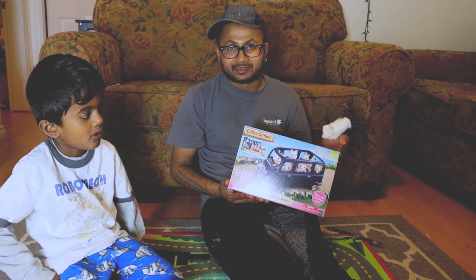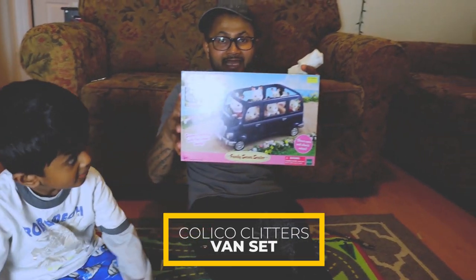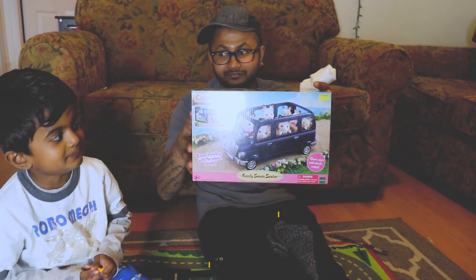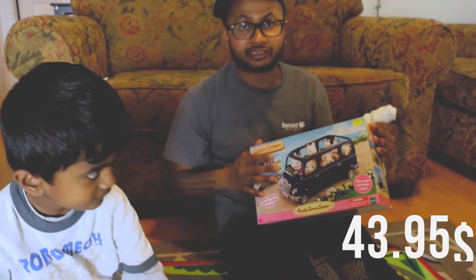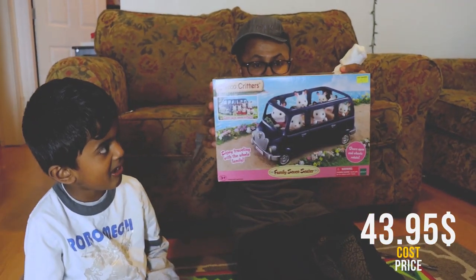Shayan bought this Calico Critters van set from Toy Traders. Yeah, and it cost us about $42.95. This is Toy Traders in Langley, BC.